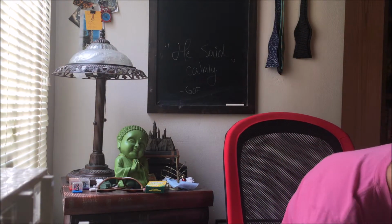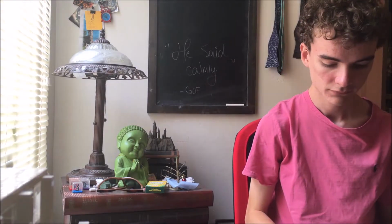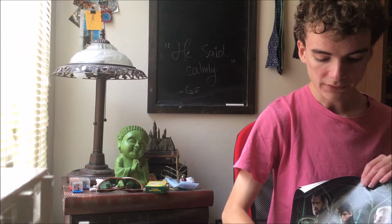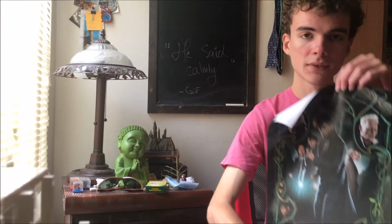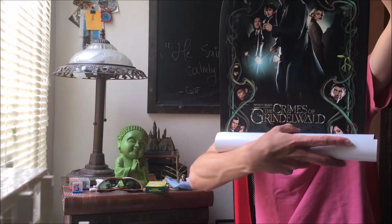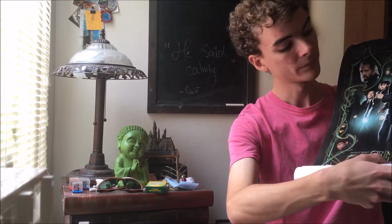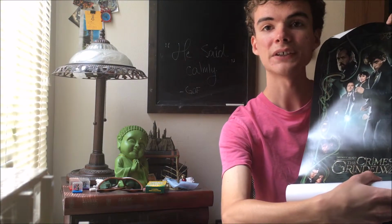Who do I have left? Oh no. Okay, and then these are my favorite posters. I got one of these. This is designed by Mina Lima. It's their release poster. I just think it's a really cool poster.